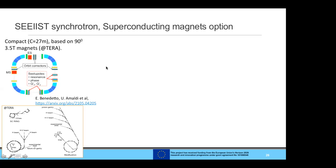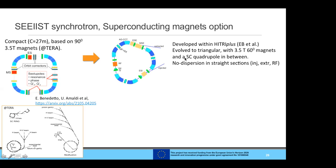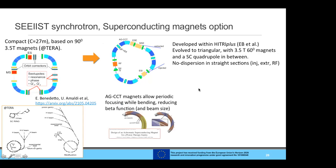Now, within HITRplus and within NIMMS, we decided to go for a different lattice based on 60-degree magnets. Again superconducting, of the same kind as before, but we believe that 60 degrees is less complicated, though still a challenge, to wind compared to a full 90-degree structure. Then there is a quadrupole in between to achieve good focusing. We based our design on alternating gradient canted cosine theta magnets, because they give the possibility to have, in addition to dipoles, also nested quadrupole components, so as to continuously focus and defocus the beam even inside the bending magnet itself. The advantage is that the beta function gets smaller, and therefore also the beam size and the dimension of the magnets.